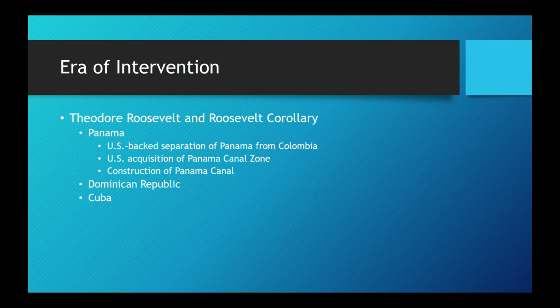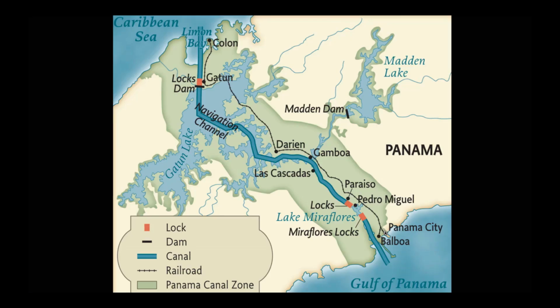Understand, technology was nowhere near what it is today. These canals were dug and built by hand. This was in swamps and very humid and bad conditions. Malaria, scarlet fever, yellow fever, all of these things were just rampant in these swamps.